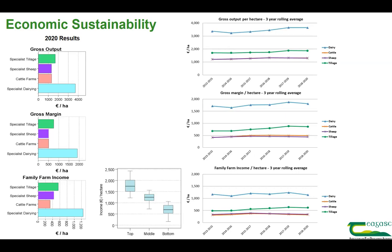Although, clearly there's significant variability across those different systems. I just want to show the family farm income for dairy farms, by top, middle, and bottom by economic performance. You can see there's significant variability within systems. So even within dairying, there's significant variability or heterogeneity. So across systems and within systems, the average is hiding a lot in this case.